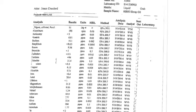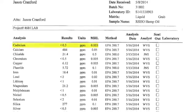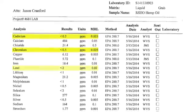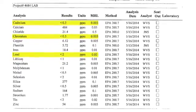The results on the volatile organic compounds were not included in the preliminary report. These results were released later, and there was no area of concern. Volatile organic compounds were either undetectable or at very low concentrations in the sample of RSHO provided.